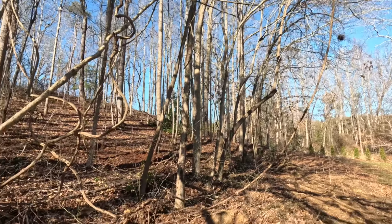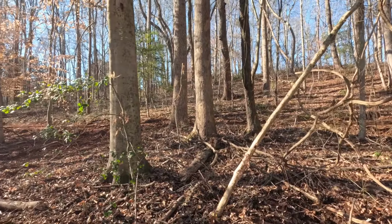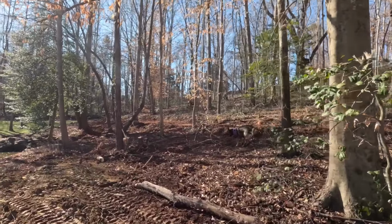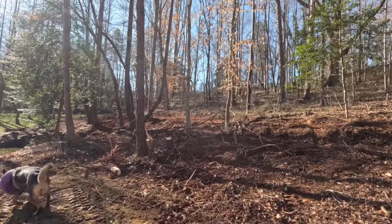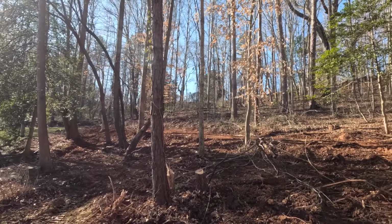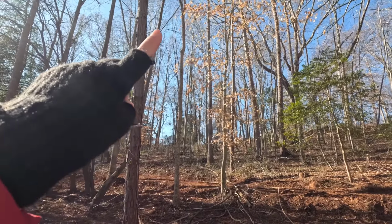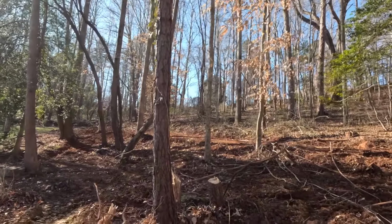So we're being very strategic on what we are taking out, and we are leaving, of course, all the big beautiful trees and even the small trees, but that they're straight. So as long as they are nice and straight and upright, then they are staying. So for example, I believe this is an oak right here that goes up. See, it's skinny, but it's nice and straight and tall. So we are leaving that.